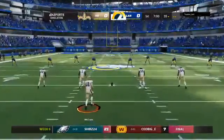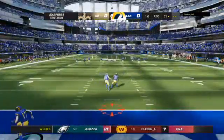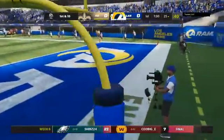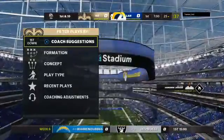And we are underway from SoFi Stadium. And that one will bounce out of the back of the end zone, so we will start here at the 25.